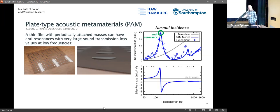How does this happen? What actually makes this kind of PAM a metamaterial? We can characterize the behavior of this metamaterial using a so-called effective mass. If you look here over frequency at the effective mass of the structure, we can see that at very low frequency, the effective mass is basically the same as the static mass, which makes sense. We would think at 0 hertz, this would have the same mass as the one we would measure using a scale. But if we increase the frequency, we can see that the effective mass becomes very dispersive, so it changes with frequency, and there are even frequency ranges where this effective mass actually becomes negative.